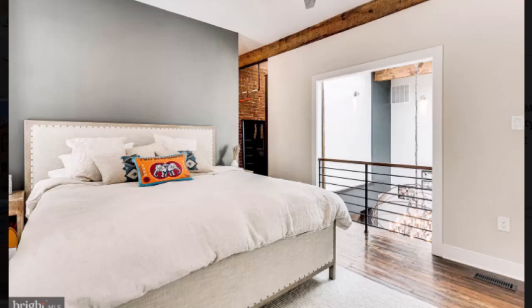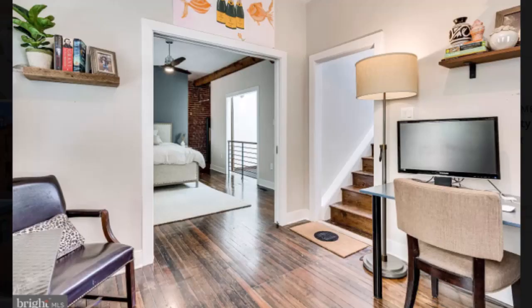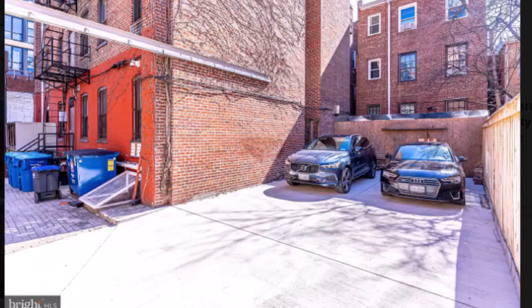The second floor has 3 bedrooms and 2 full bathrooms, an office or a den, and a stairway leading from the office to the rooftop deck. The deck has its own kitchen space with a grill, sink, countertops, and a lot of seating. Hardwood floors are all throughout the house. Included in the sale is a separately deeded lot in the back of the house that can fit 4 cars.